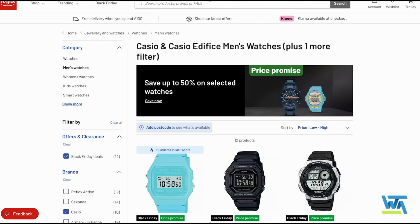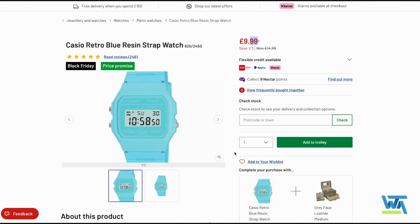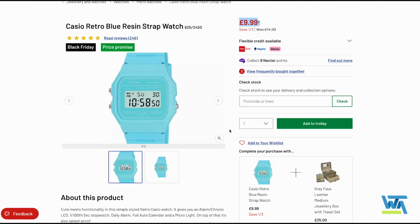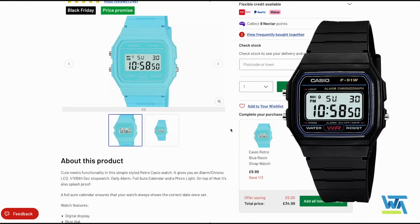So the first watch I'm going to pick out is this F91W, and it is the baby blue version, £9.99. It's just such a great watch to have for that price point. Now again, the colour may not be to everyone's taste. It is quite a shockingly baby blue colour, so it depends on your interests and what kind of coloration you like for your watches. I prefer, I'm going to be honest with you, the black resin version, which I did wear early this year, and what a watch to wear.